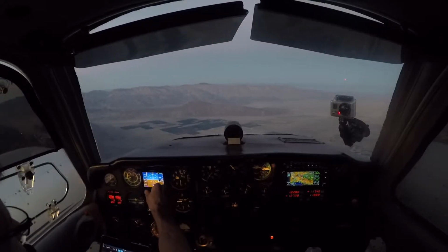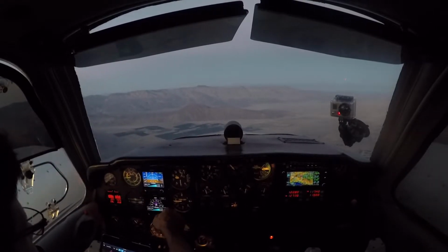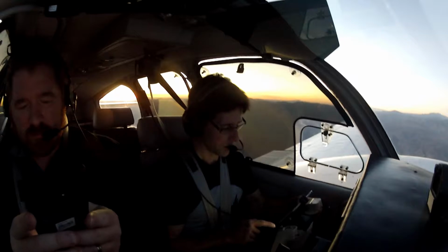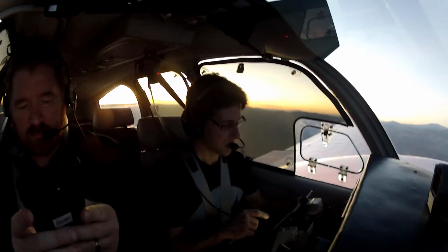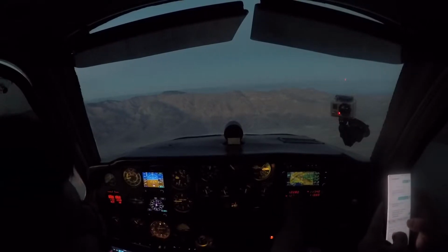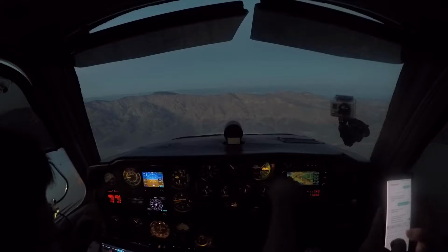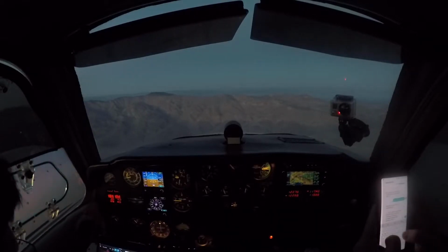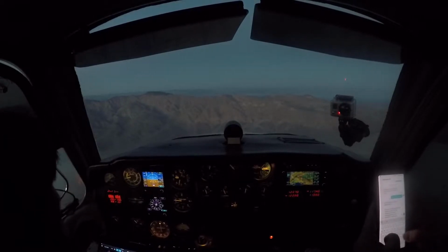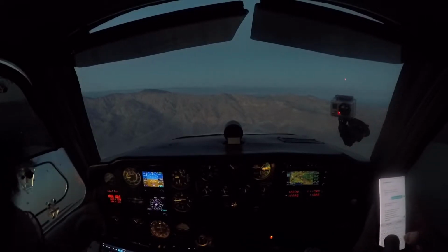Roger, descend via Lucky 1, maintain 12,000, San Diego, altimeter 3019. San Diego, Lucky 12, Sky 3352. Center Southwest 900 at a 22.3, climbing flight level 230. Southwest 900, contact Delhi Center 126.